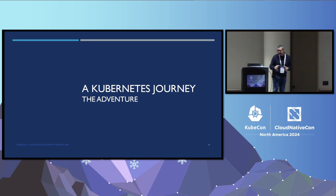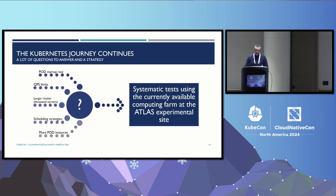And that is where the real adventure starts. The previous tests were pretty nice, reassuring, but there were a lot of questions without any answer. Which pod startup rate would we be able to achieve? What about the QPS limits? Could we increase this to whatever value, so we are just free to get a performance increase?